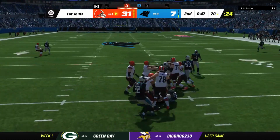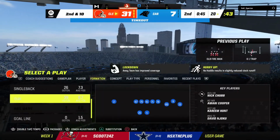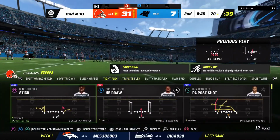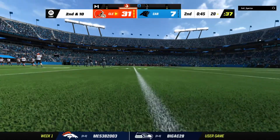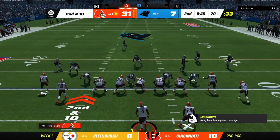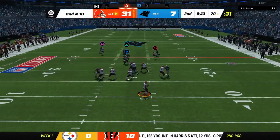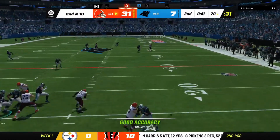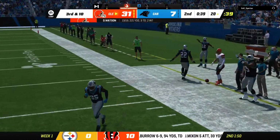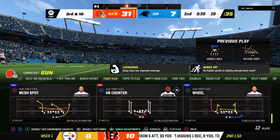They start on the ground with Nick Chubb, and he's stopped immediately here. Now the Panthers going to signal for their 3rd and final timeout as the clock will stop with 45 seconds to go in the first half. So after the run for no gain, here's 2nd and 10. They'll fake the handoff. Now Watson, he's going to loft it deep right sideline. And that's going to be incomplete.